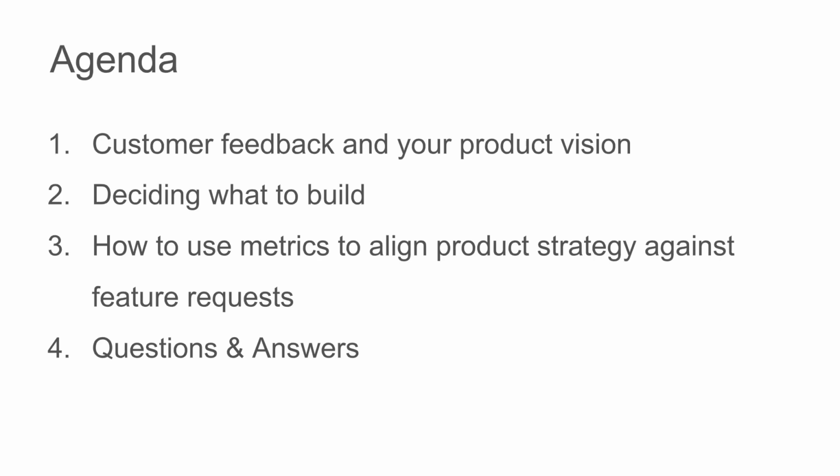So the agenda for today is we will first be hearing from Dan, who will be talking about how customer feedback impacts your product vision. Then Greg will shed some light on how you can go about deciding what feature you actually should build. And Kevin will be sharing his advice on how you can use metrics to align your product strategy against feature requests. And then my most favorite part of webinars is the questions and answers.